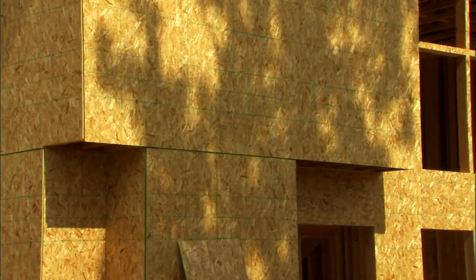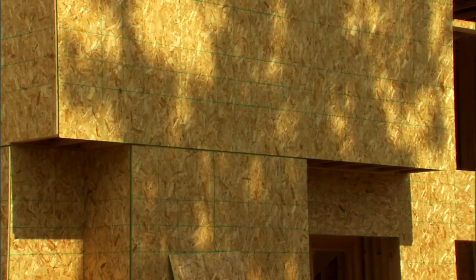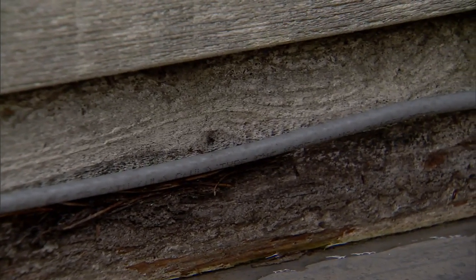The result? Cold winter drafts, icy cold floors, and high heating and cooling costs. In addition, this structure is constantly under threat of rot, insect infestation, is subject to constant exterior maintenance, and a significantly shortened lifespan.